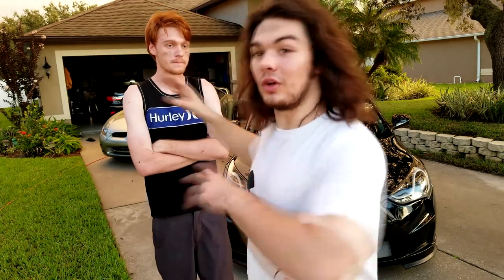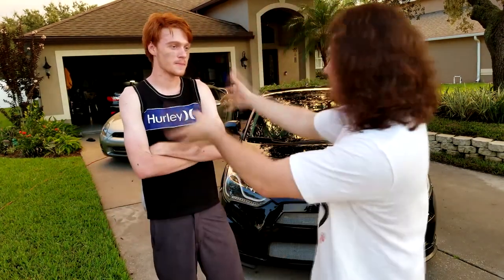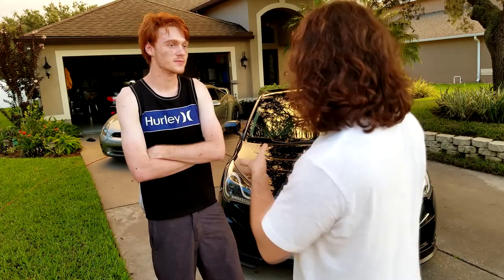Okay. So it did take us about 3 hours to detail both of these cars and use the exact Chemical Guys stuff for both of these cars. We all have our own kind of specific stuff. So you have the banana wax and I have just the regular waterless wax, so we had to go back and forth between two different cars, but it was fun. Oh my god, we had a blast.